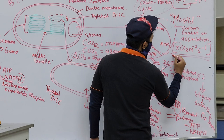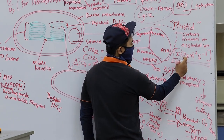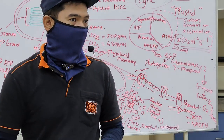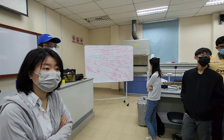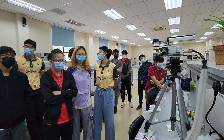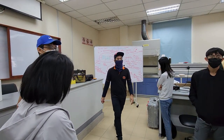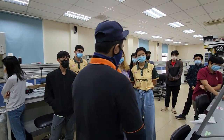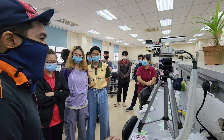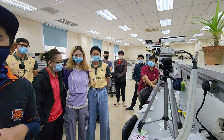For example, 20 micromole of CO2 fixed per meter square per second. That's how. So that's why you need to plug in the right area. Otherwise, the machine cannot extrapolate to give you this correct square meter. All right? Okay. So that is the basic of it. Other things you can control according to your liking. But the fundamental of it, that's how it works. I think that's pretty much all about it.